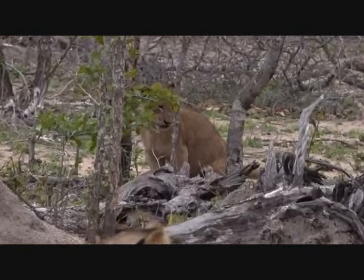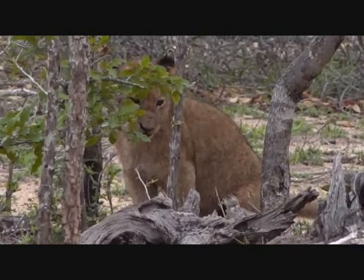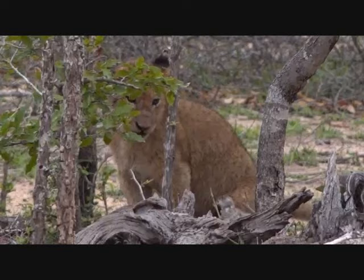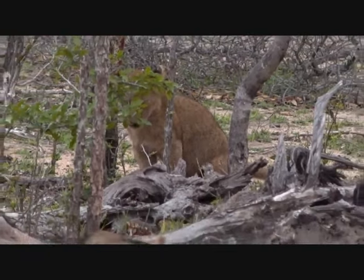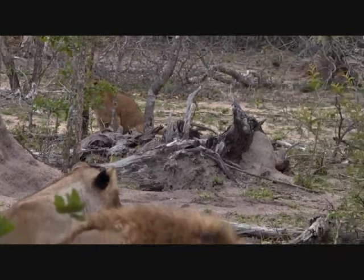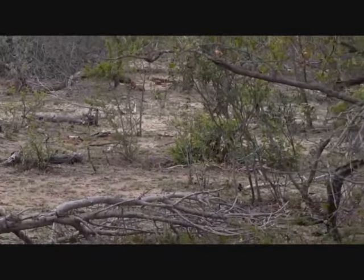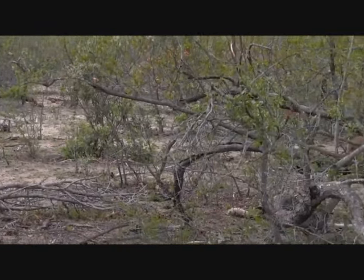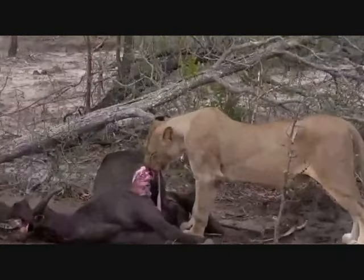Little cub. Looks like it's using the luxury facilities, in that vulnerable position. Looks like it went away to try and get some privacy, but here we are. Oh, wow. Look at Miss Lioness over here. She's tearing away at this buffalo now.